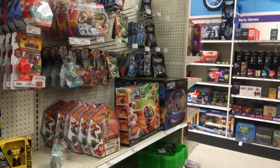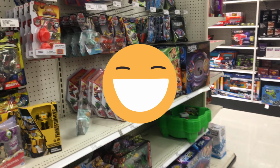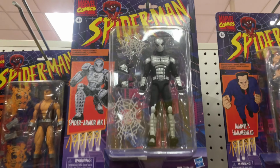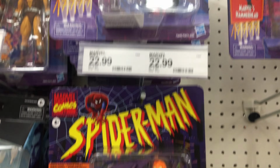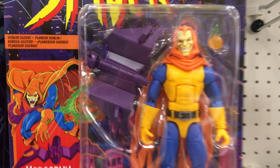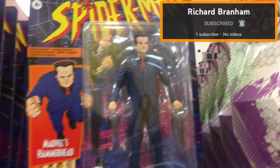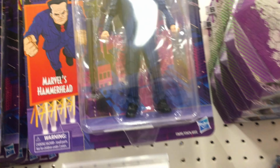It's time to bang one out. Boom! Yeah, I'm at Target banging one out right now, and I'm on my way to the diecast. I do like Spider-Man stuff a lot, especially this Hobgoblin, son. Good Lord. Thanks to my buddy Lance, he picked those up for me, man. Super awesome. Still need to pick me up a Hammerhead.